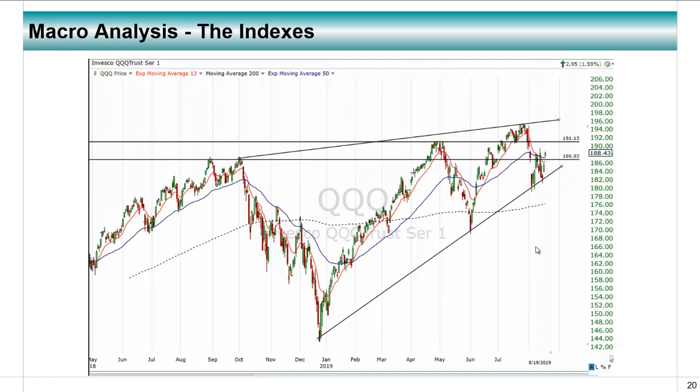Here are the Qs. This represents 100 of the largest, mostly tech stocks. And we can see we're back over 186, which is a positive right here, about 187. And we'll see if we can get back over 191. We kind of have this upward sloping trend line here, and this is a higher high here. So this actually looks pretty healthy. This tells me that we'll probably chop within these two trend lines.